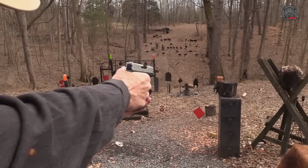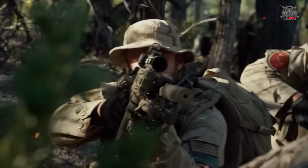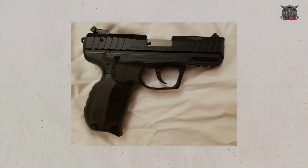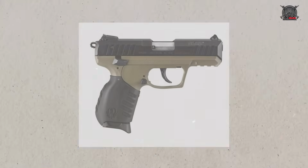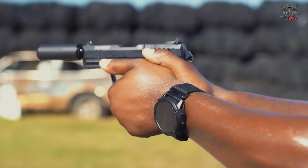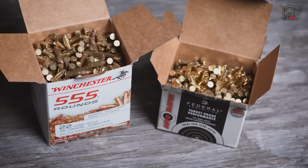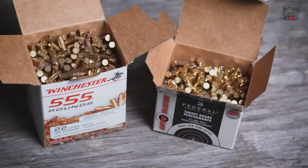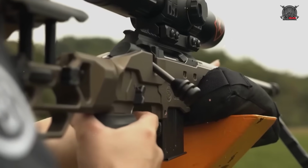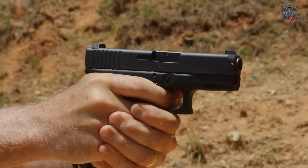Federal also uses a low-flash, clean-burning powder, which helps with visibility and keeps your firearm cleaner over longer sessions. And for pocket pistols like the LCP-2, Light Rack, or Ruger SR-22, it performs like a dream. Accuracy stays tight, and malfunctions are rare, even in guns that normally choke on bulk rimfire. It might not have the stopping power of a 9mm, but for those who carry a .22 for medical reasons, recoil sensitivity, or as a deep concealment backup, the Federal Punch offers the kind of reliability and terminal performance you'd usually expect from a much bigger cartridge.